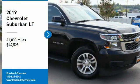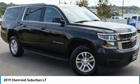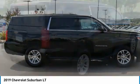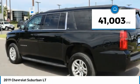Make a great choice today with the 2019 Suburban. Suburban exceeds at towing heavy trailers, hauling loads of people and gear, and enduring hard use and rugged terrain, and is priced below $45,000. This vehicle has less than 45,000 miles.